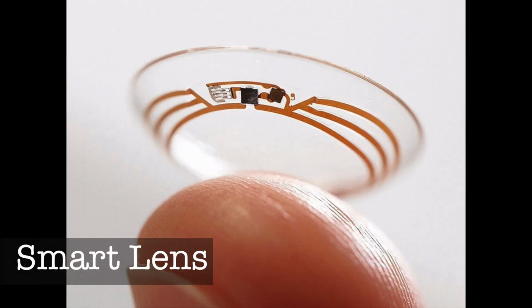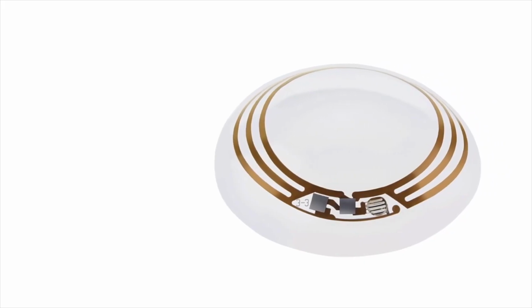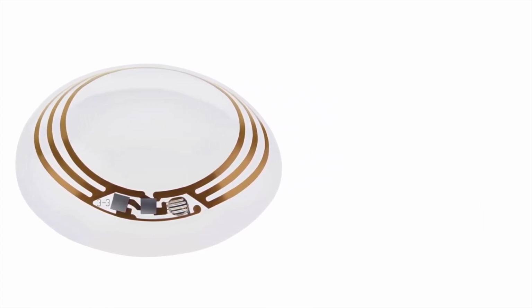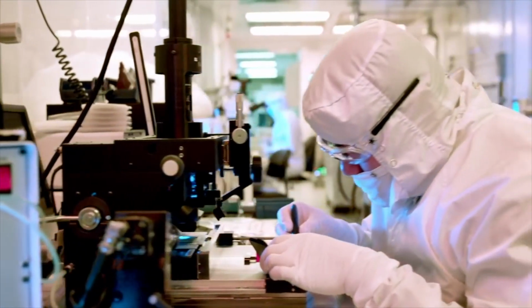Number 3. SmartLens. It's a soft contact lens with sensors and circuits that communicates wirelessly to your device. This will eventually help sense a person's glucose level or monitor a person's eye-related problems. It started around 2014, and they hope to have a fully working one by 2020.